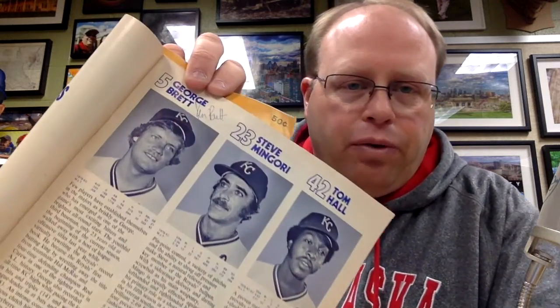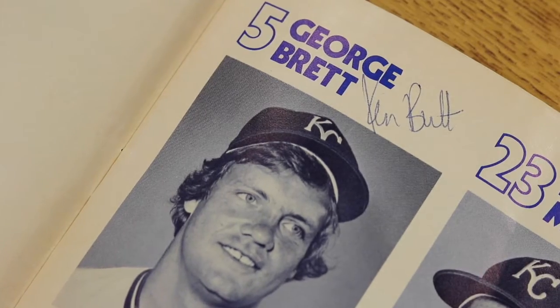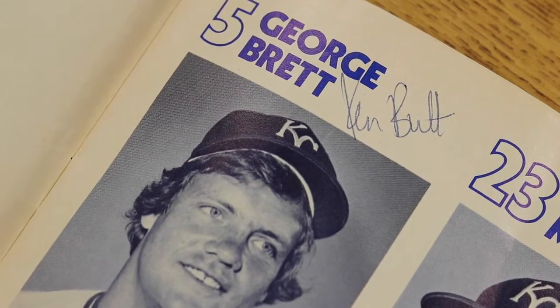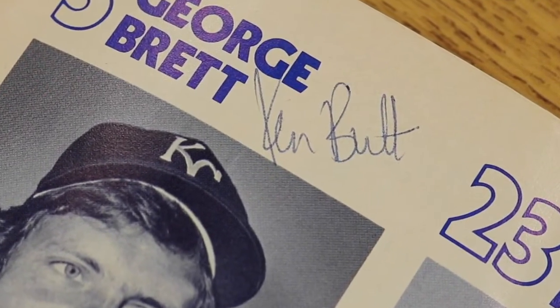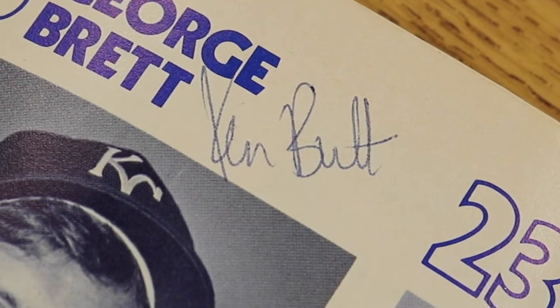So I'm going to go to George Brett's picture, and my heart kind of jumped a little bit when I first looked at this. There's a signature right above George Brett. Now, if you'll notice, that is not George Brett's signature, though. It's actually Ken Brett. Ken Brett was George's brother, and unfortunately Ken passed away, I think it was 2003. I think he had cancer and he passed away.